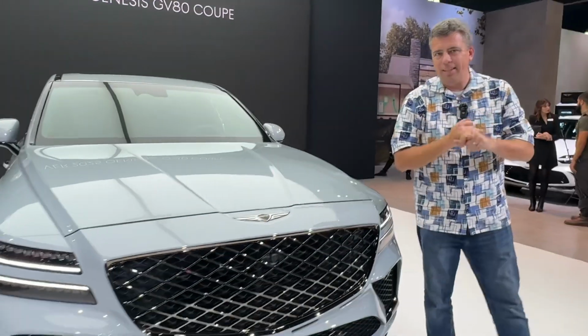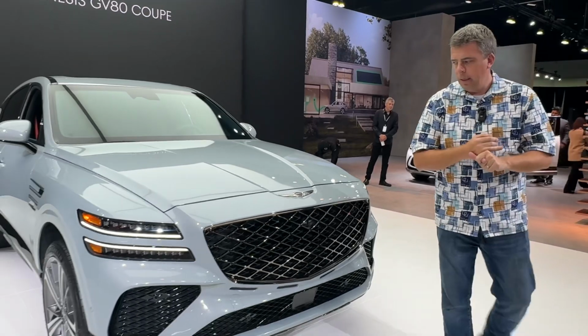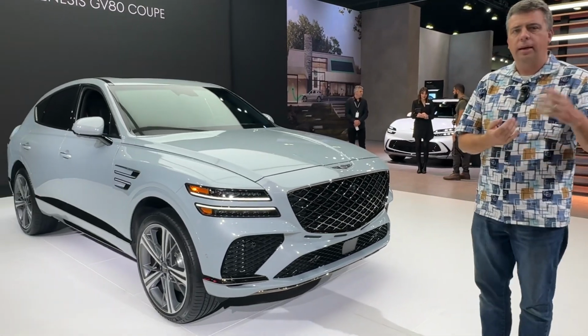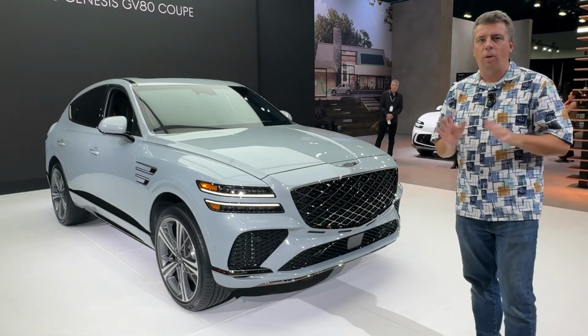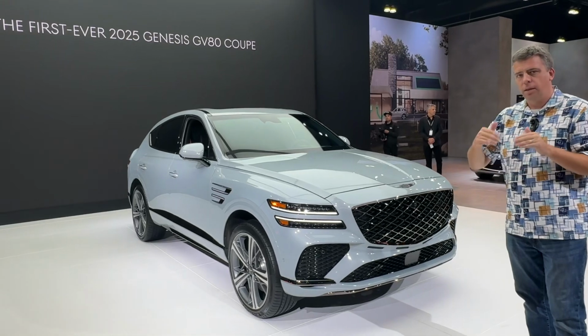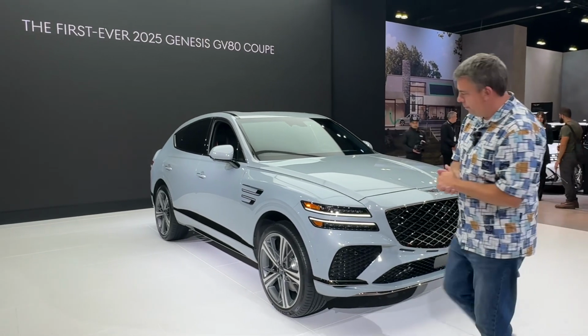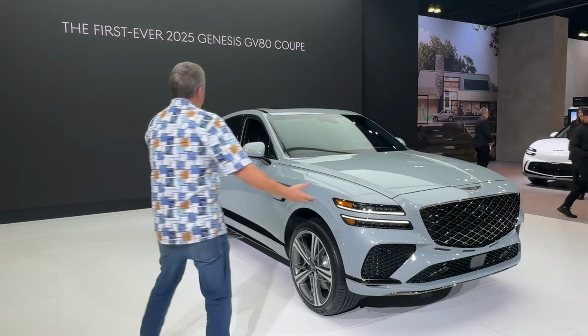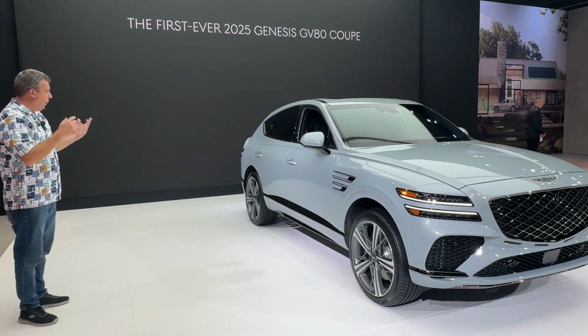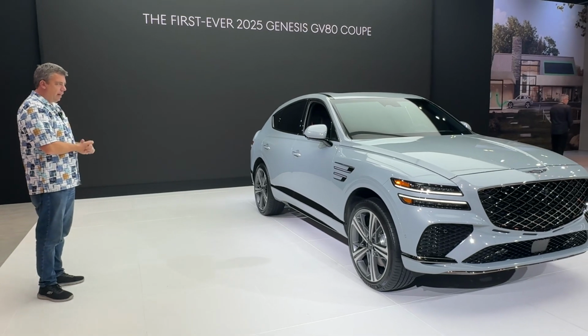We don't have an exact availability date yet, so it will be next year in 2024. We don't have exact pricing. Like I said, the base GV80 starts at around $58,000, and of course with options, especially for this coupe, that price can go up quite dramatically, especially if you get the highest power output version, the 3.5 twin turbo.